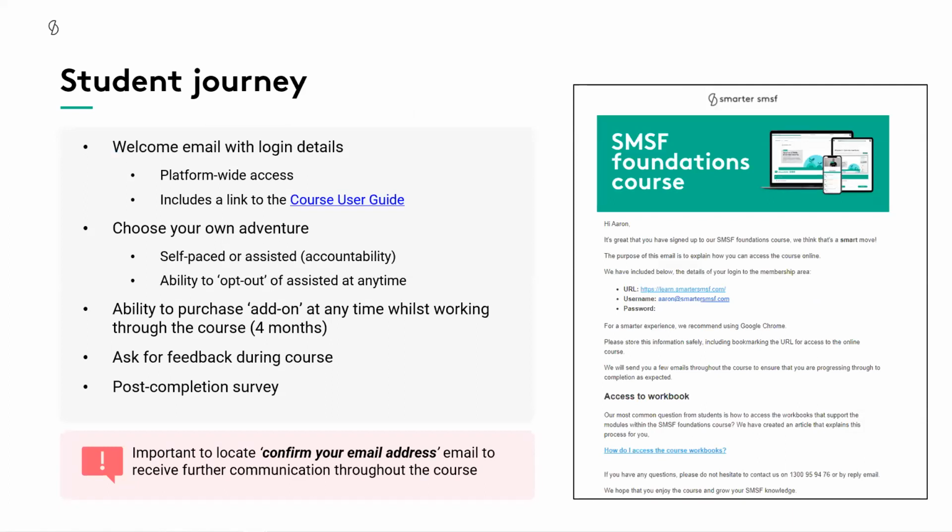So just before we jump into the course, from a student journey point of view, what happens when you sign up? So once you sign up, you will get access to the platform. And we say platform because once you have a login, that login is universally applied, whether you want to be able to access that course content, whether you have other subscriptions, whether you want to be able to order documents, that login is fully accessible for you to be able to access the Smarter SMSF platform. We have a user guide, and that user guide will take you through the journey to accessing the course, how you can navigate around, and we'll spend a little bit of time on the course shortly.